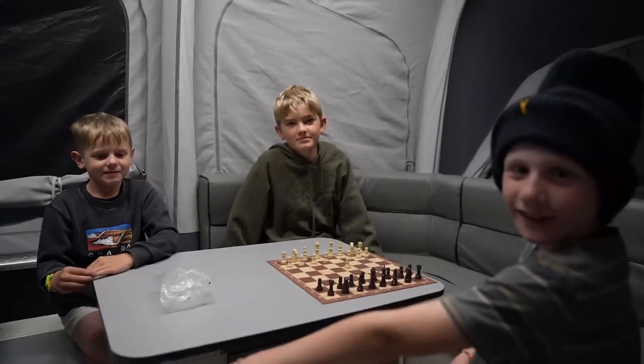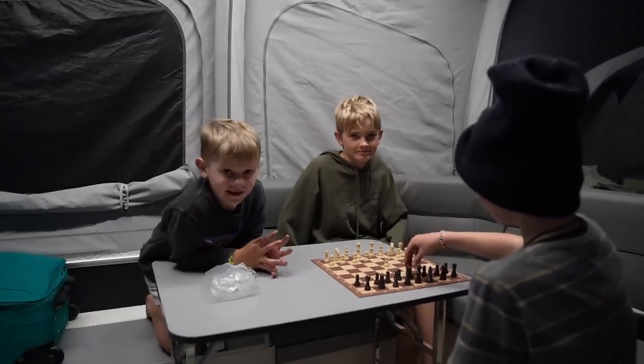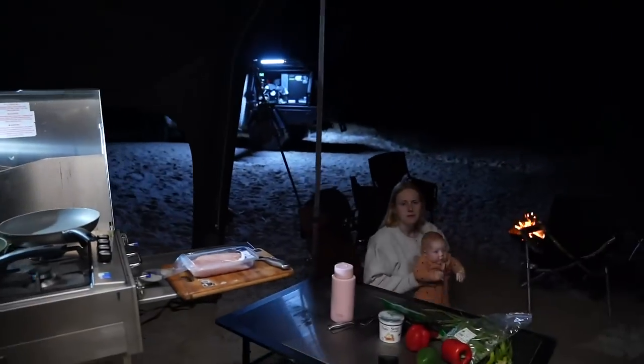Wait, sit over there. So we've got an epic chess battle going on in the camper trailer while we slave away cooking dinner.